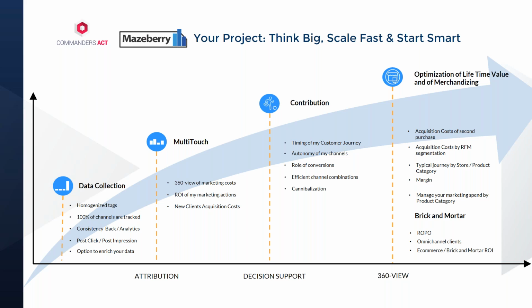Thanks, Jérôme. So yes, as you mentioned, data collection is the key point to start with an attribution project. I will go fast on some elements that we already discussed, but just in order to summarize correctly, we pay attention in this data collection stage to several dimensions. The first one is being able to measure in a homogeneous way all the events, all the channels, in order to reduce as much as possible the noise that could be introduced by bad connection between different tools or bad reconciliation.